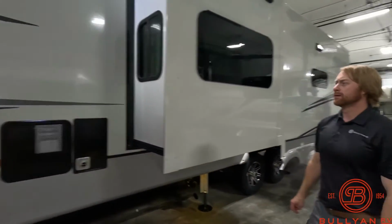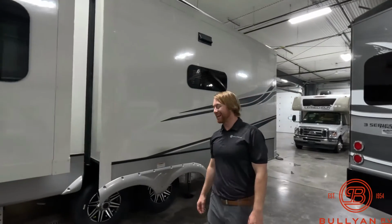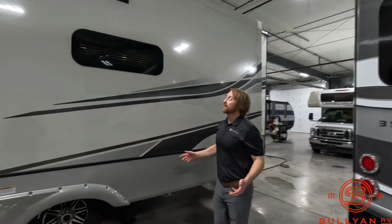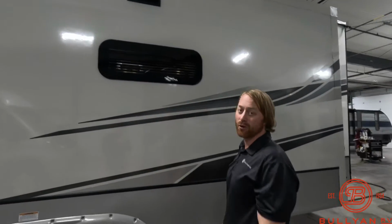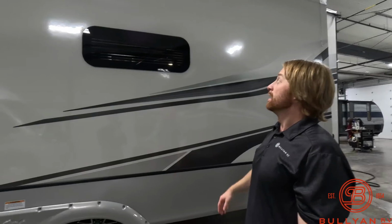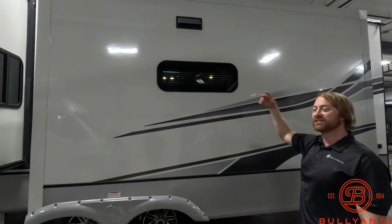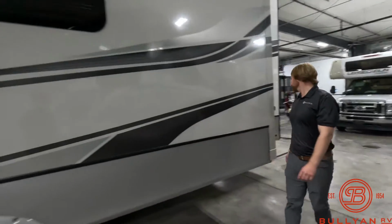This unit here, what do we have? I think we got 1, 2, 3, 4 slides. Definitely a big beast with a lot of space and a lot of capabilities. You'll notice we have the frameless tinted windows, as this is a high profile luxury fifth wheel. The vent up top there, that is gonna be vented from the stove top, so you can actually exhaust some of those cooking fumes.